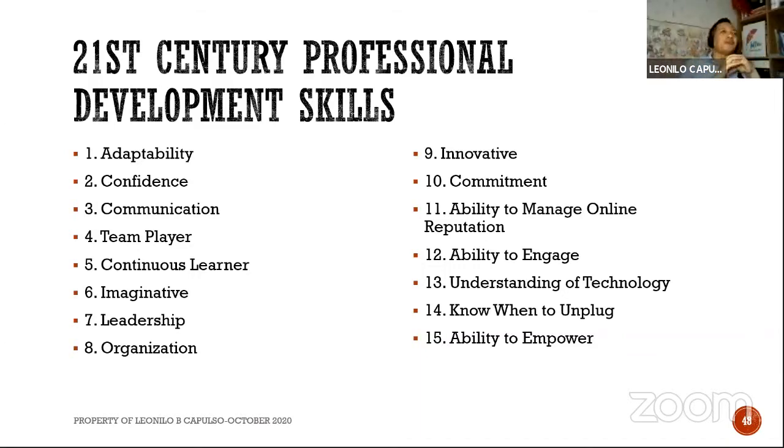Maliban sa education, basically, siguro sa kabuuan, problema natin sa kalusugan. Ability to manage online reputation. Bilang mga guro, we secure the privacy of our students. Kung napansin nyo yung isa sa mga palabas ni Jessica Soho na habang sila nag-online class, may mga estudyanteng naghubad. So, teachers must be able to be confident of the online mechanism they are using so as not also to embarrass students. Ability to engage to students and other stakeholders, understand technology and its limitation, and know when to unplug.